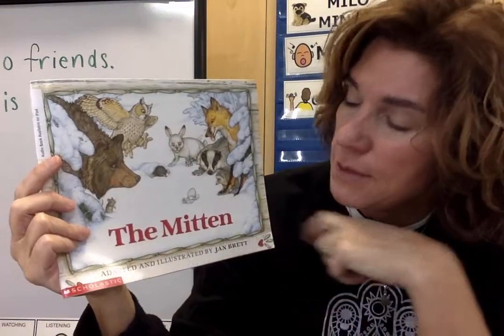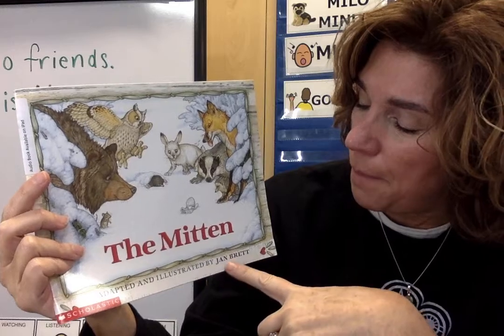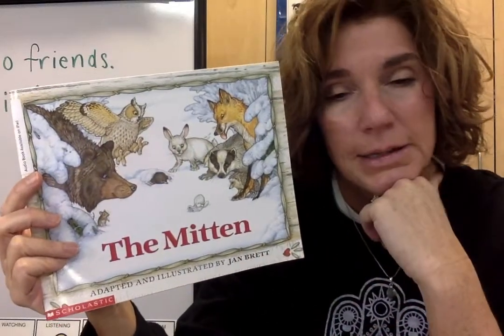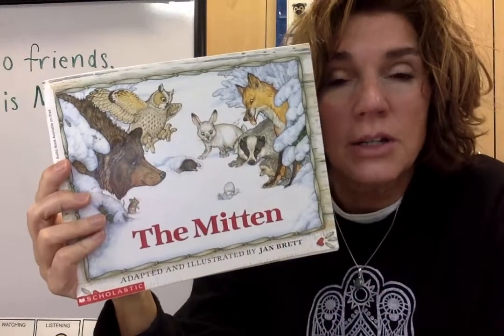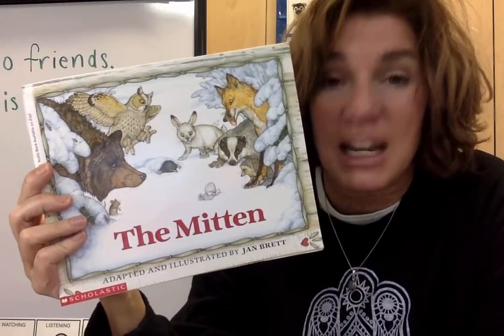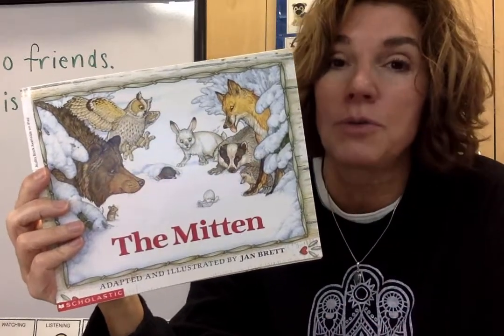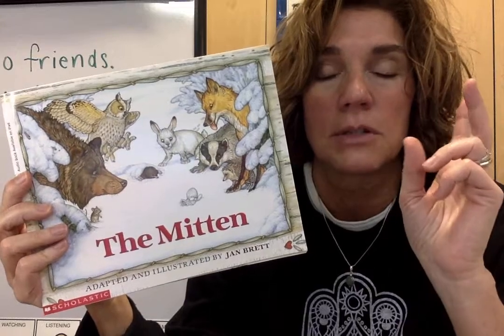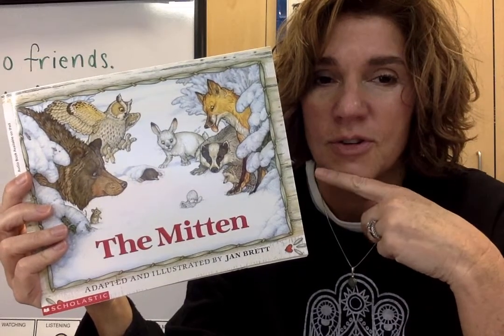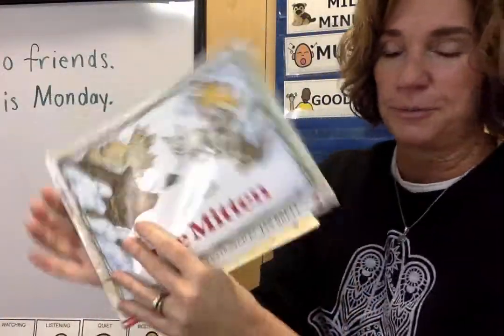It's called The Mitten. It is adapted and illustrated by a person called Jan Brett. And we're just going to read it. You guys are going to get to be mitten experts because we're going to talk about this book a lot. So I'm just going to read it through the first time. You will love it. Pay attention to the animals, to the order of the animals. That's all I'm going to give away for right now. But are you ready? Okay, here we go.